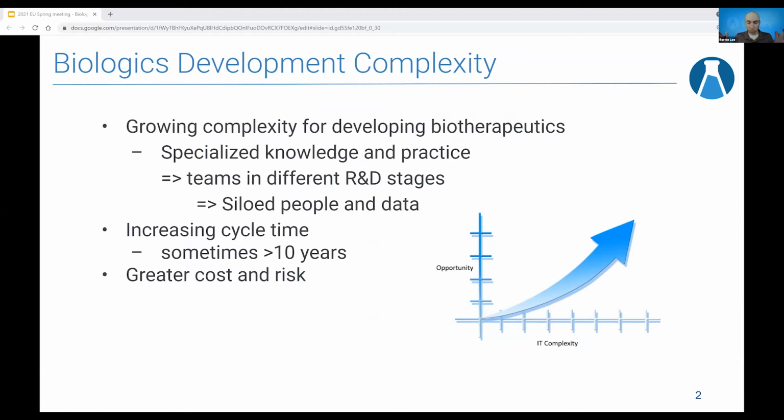All right, so we all know research can be rather difficult and complicated. Biologics research and development is certainly no exception to that, as it requires a great deal of very broad knowledge and great depth in many specializations. This tends to result organizationally, anyway, in having many teams with highly specialized practices that work on various parts of the R&D pipeline. And as the complexity and number of teams grow, often the cycle time and the associated costs grow with them, and the associated risks.